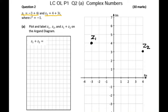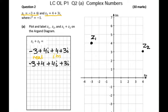Now we need to add Z1 plus Z2, write them out fully as such, and now let's separate out the real on the left and the imaginary on the right. You can see that the i value will be the imaginary values. Finally, we get a result of 1 for the total of the real and plus 7i for the total of the imaginary. And let's plot this on the Argand diagram. So go out 1 and up 7, and there you have Z1 plus Z2.